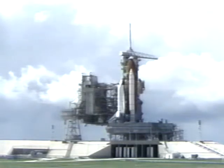OTC and PD. Go ahead. Okay, you can go ahead and send the closeout crew to the pad for crew egress at step 97. Copy that. OTC, PD. Go ahead, sir. The load transfer is complete.